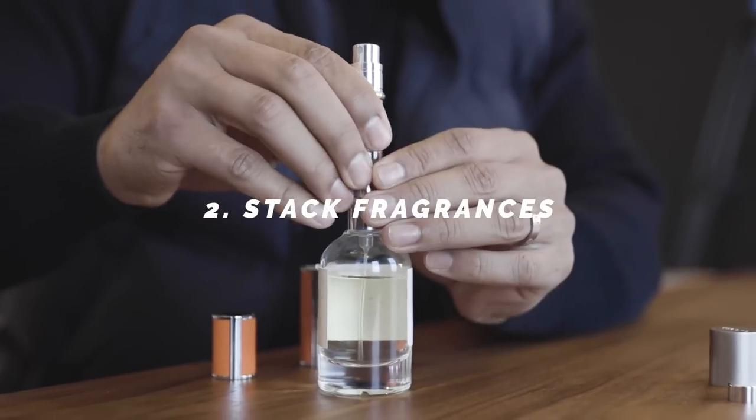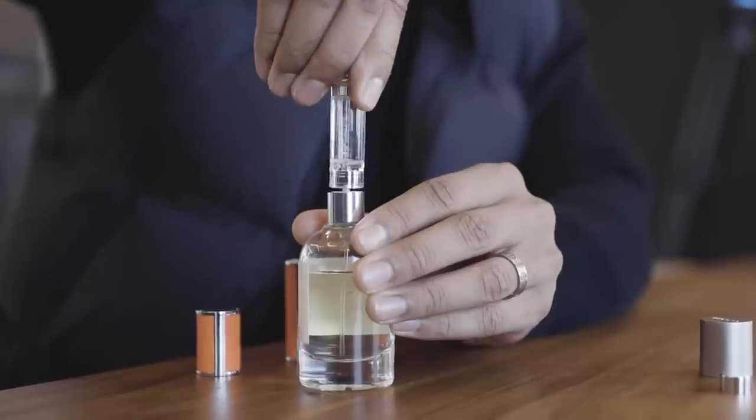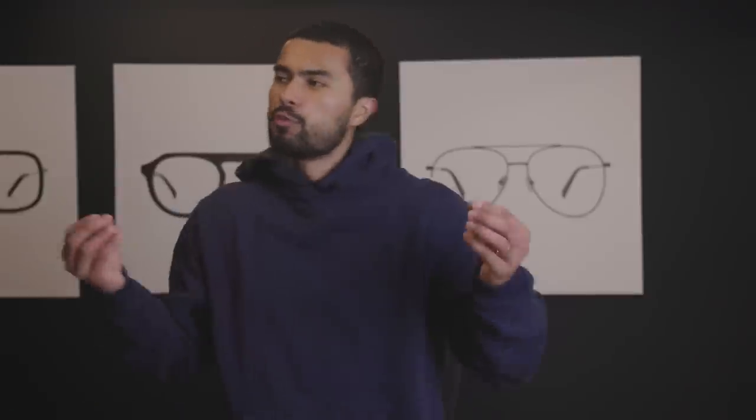Number 2, stack your fragrances. I learned this trick from Tom Ford. Probably the best thing you can do. See, if you ever want to smell better than other dudes, you gotta smell different. You won't smell better if you wear the same stuff everybody else is wearing.